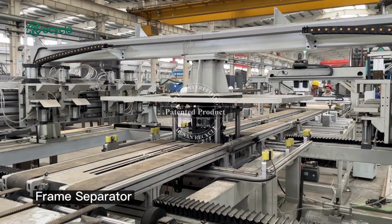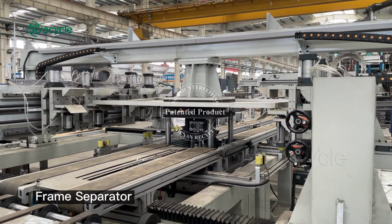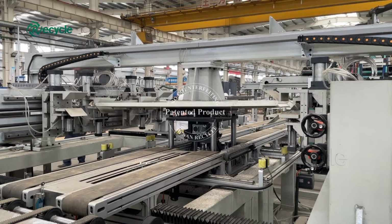Glass composes most of the weight of a solar panel, about 75%, and glass recycling is already a well-established industry. Other materials that are easily recyclable include the aluminum frame, copper wire, and plastic junction box.